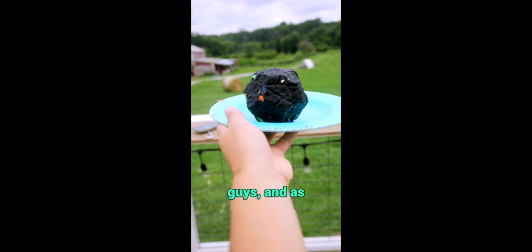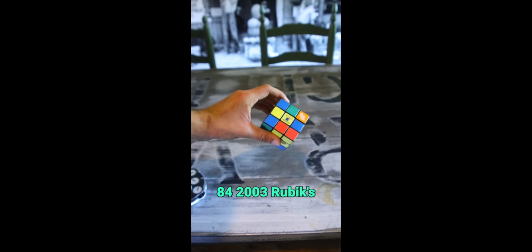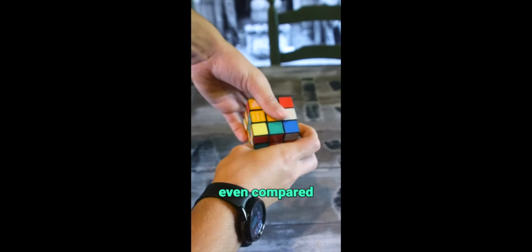Hopefully this looks appetizing, guys, and as an American, I would totally eat this deep-fried Rubik's Cube, which you could get at SpeedCubeShop.com. These are the 3 rarest Rubik's Cubes, going from most common to a 1-of-1 cube. This is a 1 of 2003 Rubik's promotional cube that's over 2 decades old. And if you couldn't tell by its age, it's by far the worst turning cube, even compared to number 1.